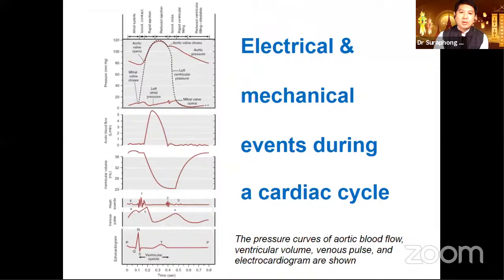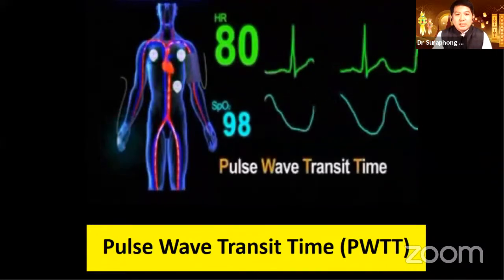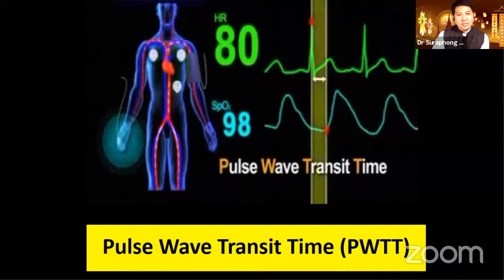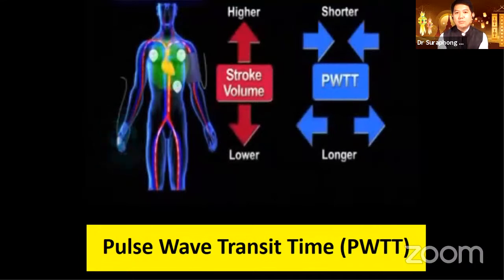Next step is we have to understand the electrical and mechanical events during the cardiac cycle. For example, when the heart ejects, we generate electrical activity like the ECG, going to the pulse. We call this the pulse wave transit time. This is the delay time between the ECG and the pulse oximeter. If we understand this, we can derive something else from it. For example, if the heart ejects and the delay between the ECG and the pulse oximeter is longer, it relates to the stroke volume going down. But if stroke volume is going up, the pulse wave transit time will shorten.